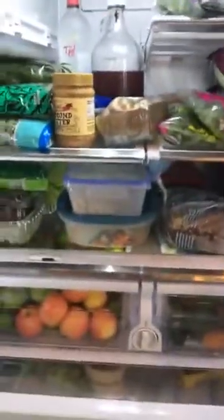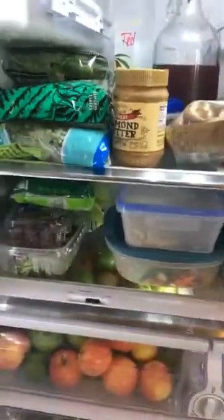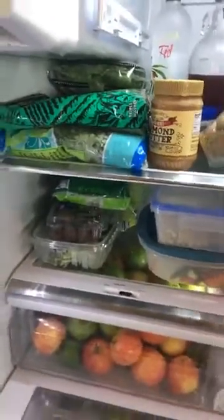So hang on, let me flip this around. Did you like that spinny? Okay, so here's my fridge. This is what we bought. This thing was empty today. I know, this is super weird to show you guys my fridge, but there it is.